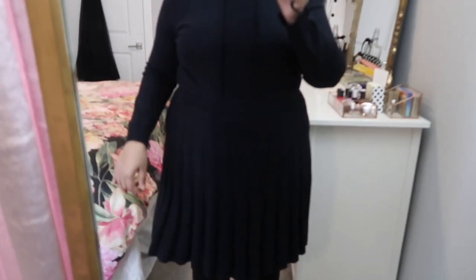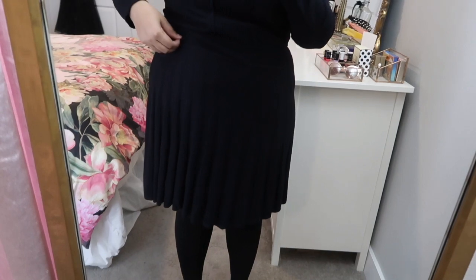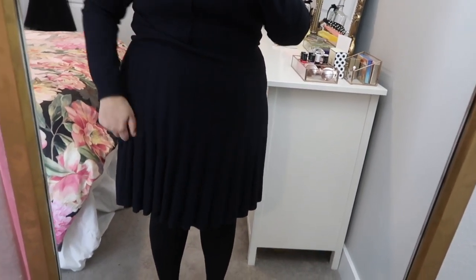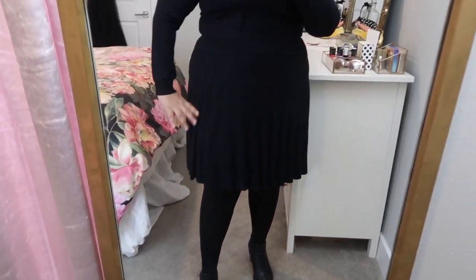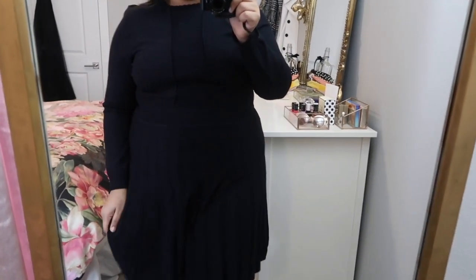Okay, I tried to do something with the waist, but that just makes it short, and it's not one of those that just folds over at the band. So this is what it is. It hits at a very nice length for work, right at the knee, pretty professional, and you're not worrying about washing or getting in and out of the car.